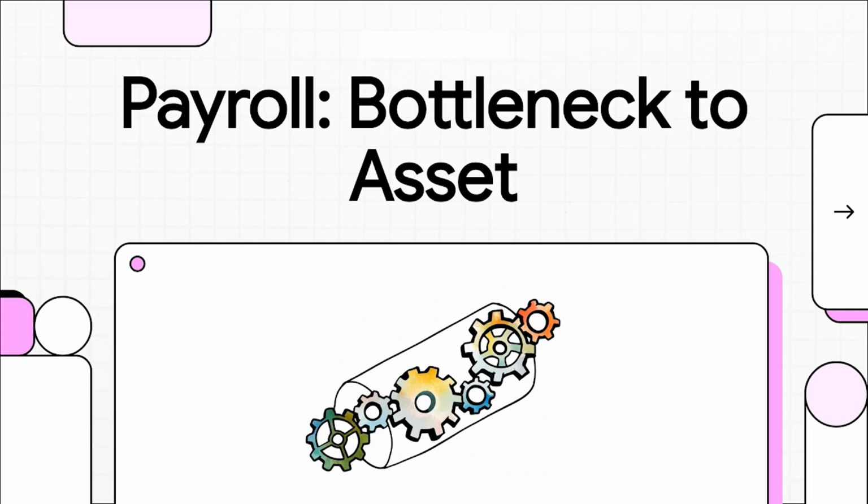If you're in manufacturing, you know that payroll can feel less like a smooth process and more like, well, a problem, a real bottleneck, right? But what if you could completely flip that around? We're going to talk about how to turn that massive headache into one of your company's most powerful assets.